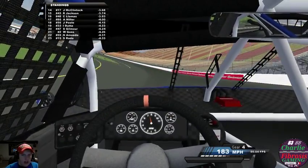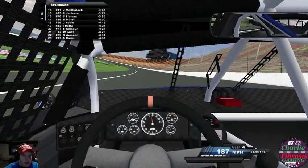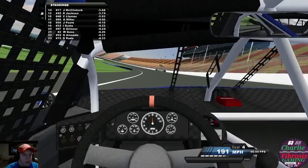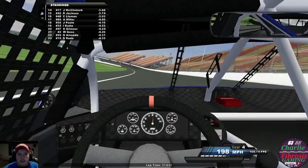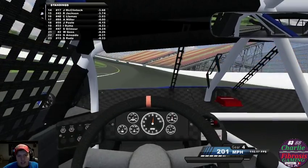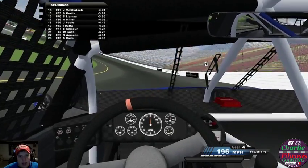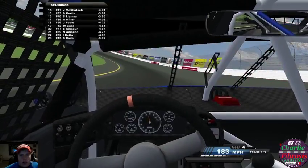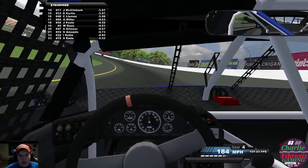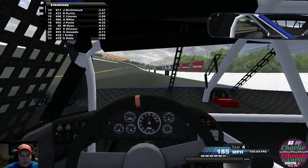And you may be wondering, well, why am I just doing a practice race? Practice is practice. I tend to work a little bit better with AI cars or cars in general around me, because it gives me a chance to plan out different lines or actually be really, really careful when it comes to dealing with traffic.